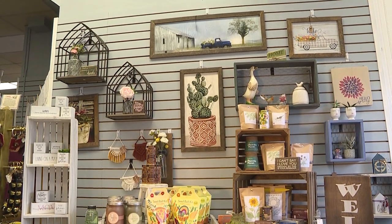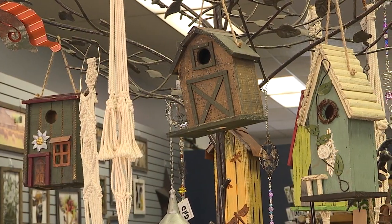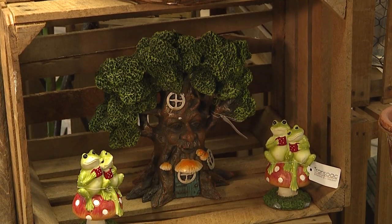The gift options are kind of endless. We have candles, we have mugs, we have decor for your home. We have a lot of homemade things. Some people are local, some people aren't so local, but we can kind of get you anything you need for any reason that you need it.